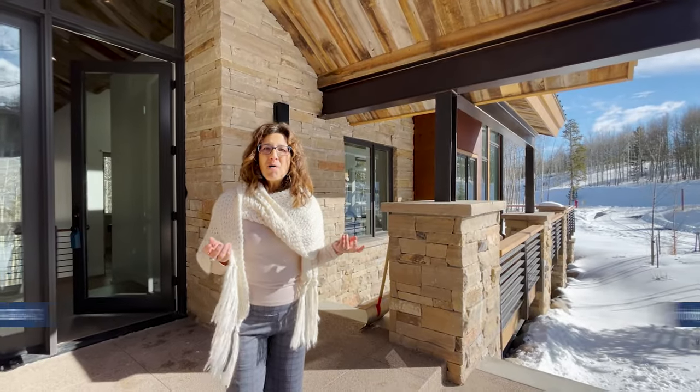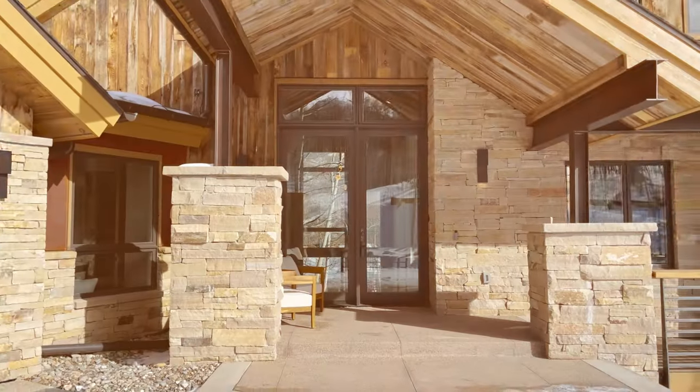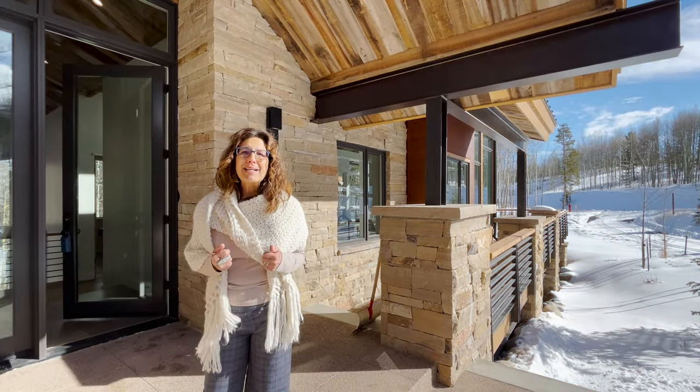So if you stick around to the end, I have a little tip for you of something I would like to share with you that's in the area. This home is Scandinavian-inspired modern mountain. And you will see throughout the home beautiful touches like the stonework, the woodwork, the metalwork. I'm just so excited. Come on in.